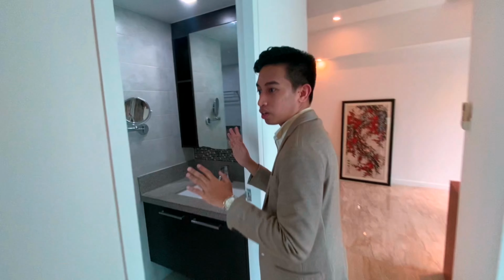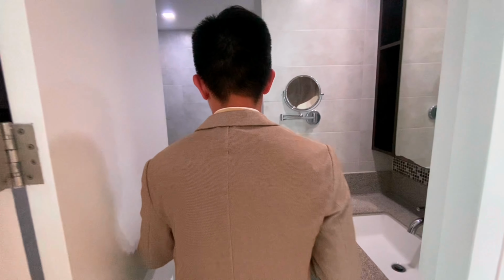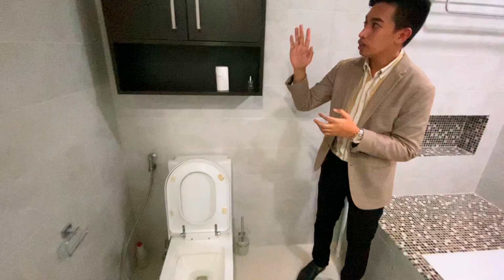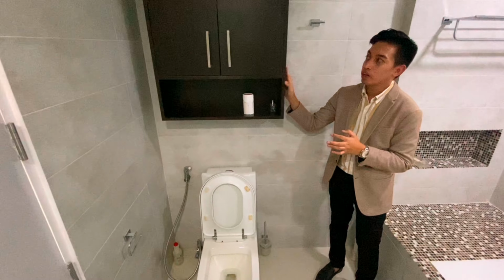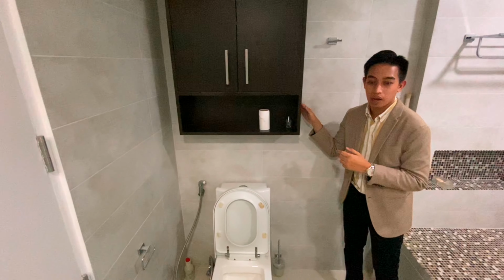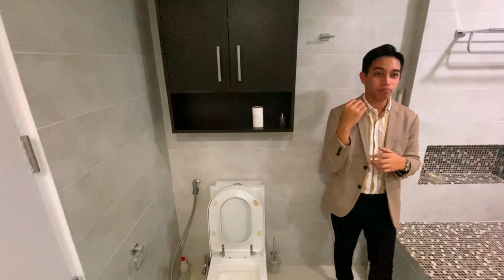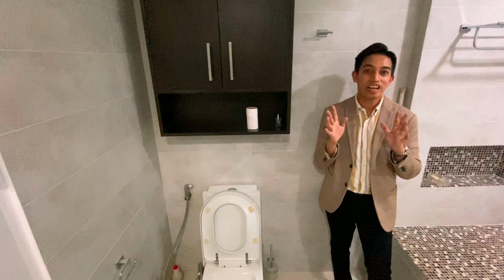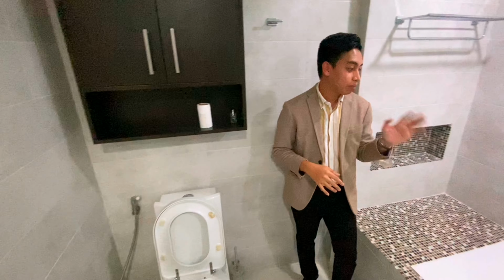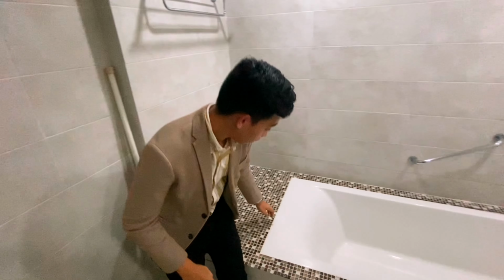So this is your common toilet and bath. So, sorry, medyo small yung ano natin in space. So usually wala to. So the owner decided to install this cabinet above the toilet bowl. And then sa likod ng videographer natin, it has a mirror and your sink. And on my left, this is your bathtub.